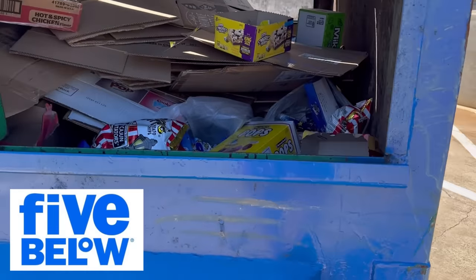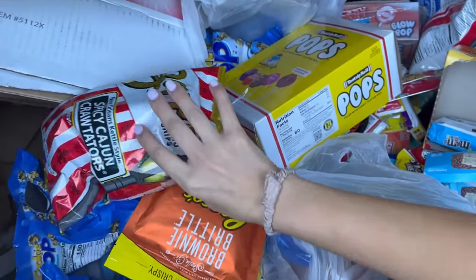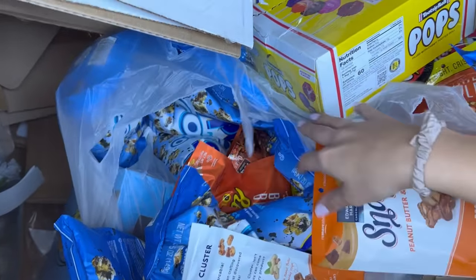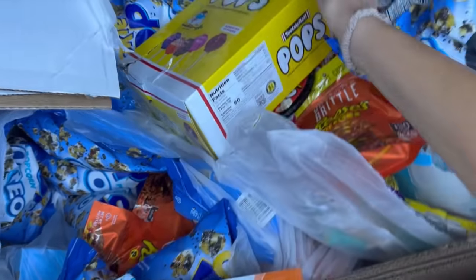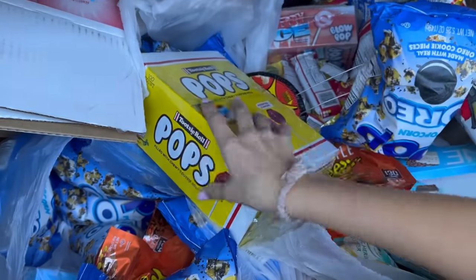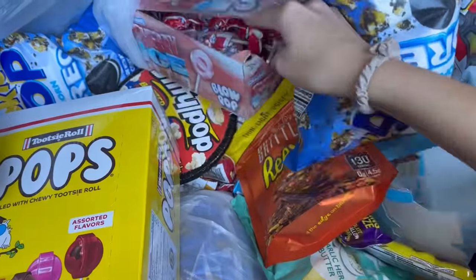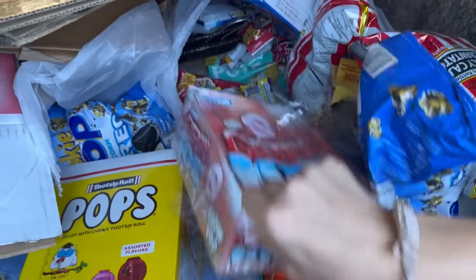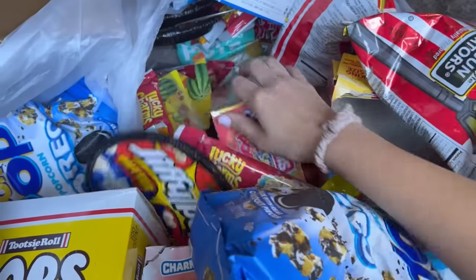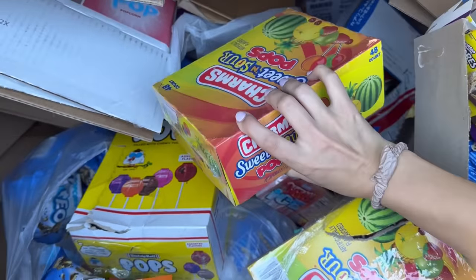Let's take a look at Five Below. It's a bunch of food and candy. This is so sad to see, but bags and bags. These bags are massive too, but a bunch of that popcorn. These are lollipops and they're still sealed. That's insane. They're not even open yet. Another one, barely open, lollipops. It just goes all the way down. Another one that's sealed. All of these are still sealed. I couldn't find an expiration date, but these are still sealed.